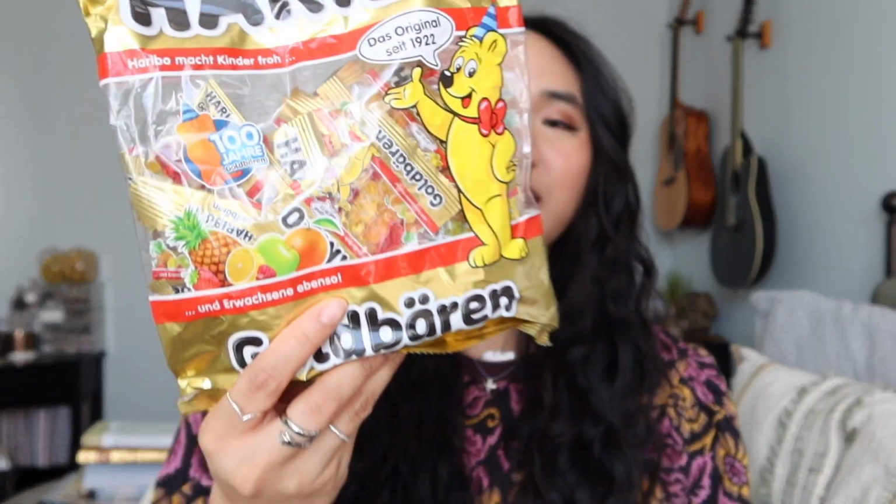I also got a few of these. I got one for my nephew, just so that we could share these. They're mini Haribo bags in a big bag, and you know, they're cute, like the little original tiny little bears. I picked that up because that one's a good one to throw in the purse if you're in line and you're hungry. That's a good one.